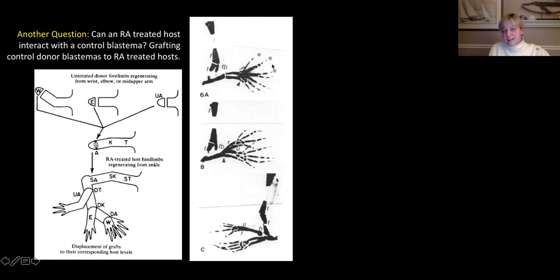And this is the hand that was grafted right here, and it's displaced. This is the radius ulnar of the forelimb that's displaced down to the knee. And here's an upper arm, partial humerus, radius ulnar, carpals, and digits. One thing we'd really like to know is, what are the molecular cues that say I'm a wrist, I'm an elbow, I'm an upper arm, and I know how to interact with my neighbors? And now we're at a place with molecular biology where we can answer that question.